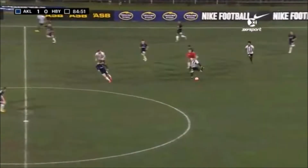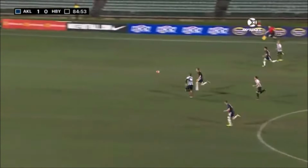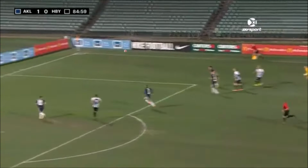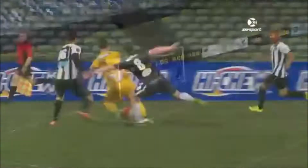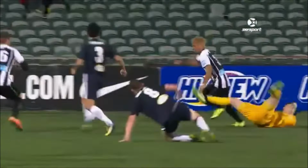Well, that's a good pass right there. A chance for Watson to chase onto it. Look at Spoonley. What's Spoonley doing? No way is it going to go in. Yeah! It's in. There it is, the equaliser to Hawke's Bay. Can you believe that? Matsumoto still had a lot of work to do there. That had to be accurate.